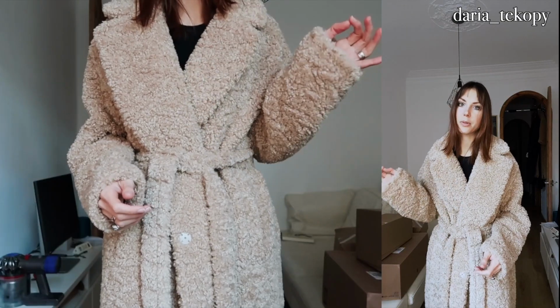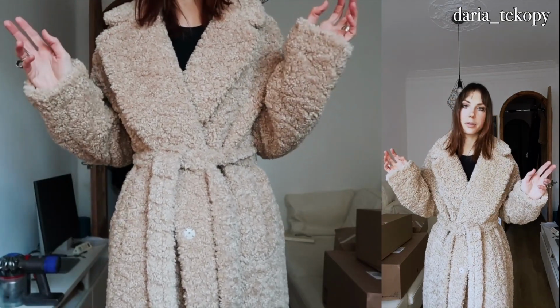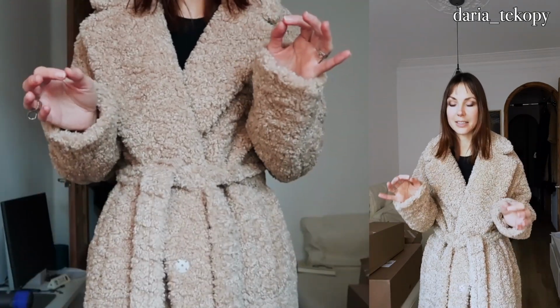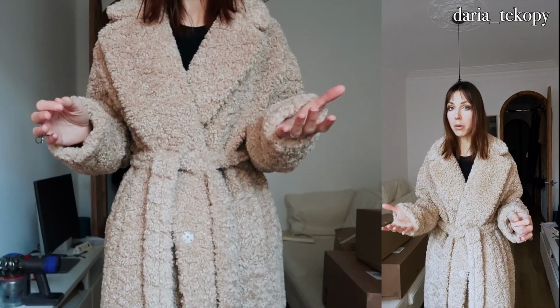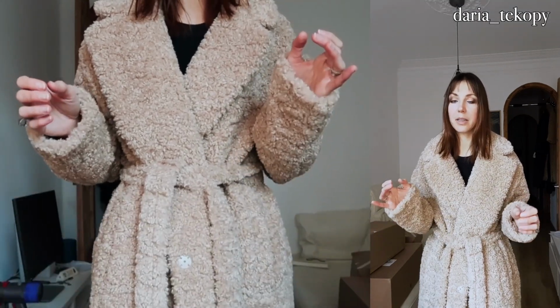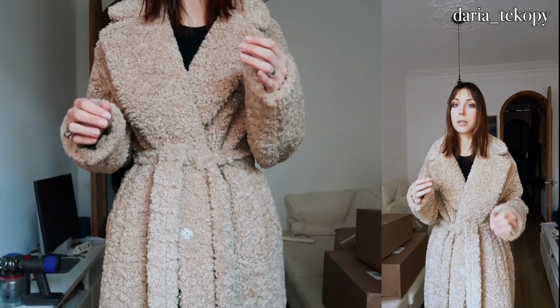I think that the previous one is more cute and this one is more classic. I couldn't really decide because I just like both, but I also knew that I won't keep both. I wanted to keep only one of them. This one has a bonus that it is a little bit longer.